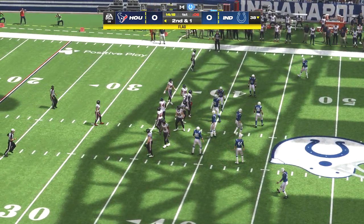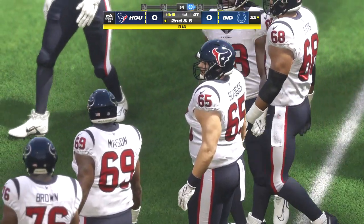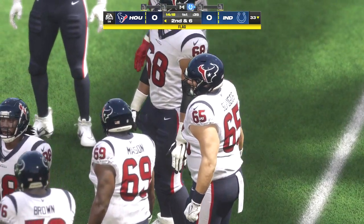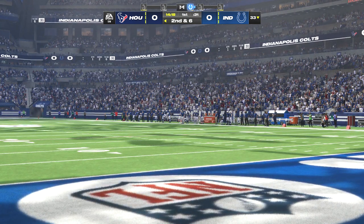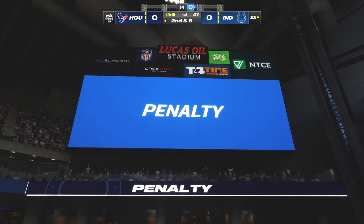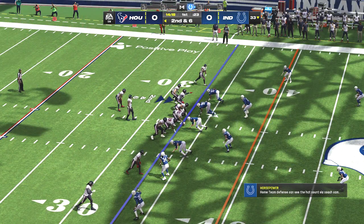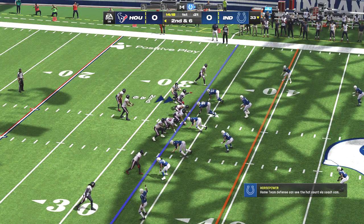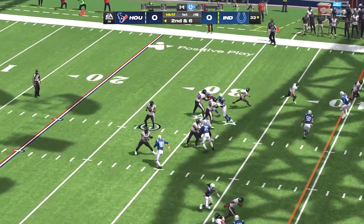Now some movement before the snap. And we'll hear from our referee for the first time this afternoon. A bad false start penalty there. Now 2nd and 6. To throw is Watson.